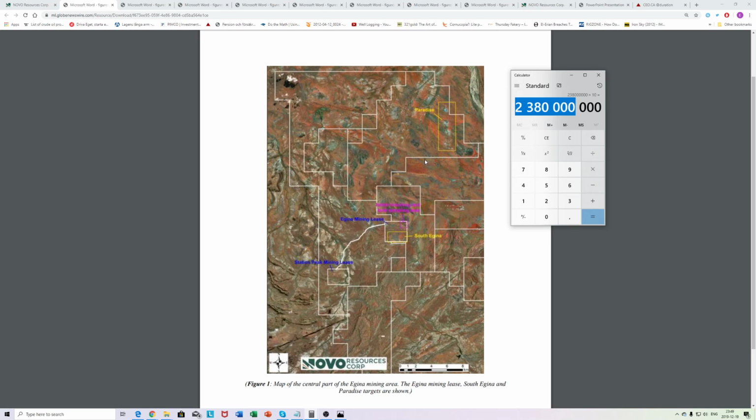They look at this in a conventional way. If they make Egina work, I mean, there's going to be a bunch of Eginas around the Pilbara, in my opinion. If Commonwealth and Purdey's Reward work, we already know that there's gold-bearing Mount Roe in every corner of the Pilbara, and that's a 600 by 300 kilometer basin. So of course there are going to be other Commonwealths out there.